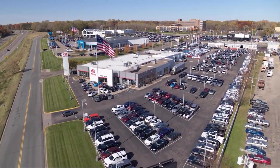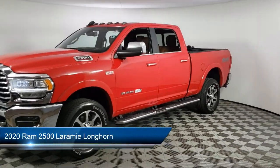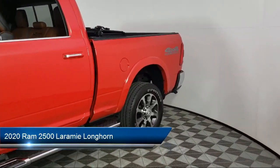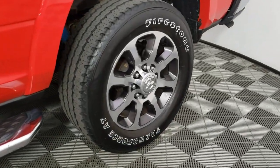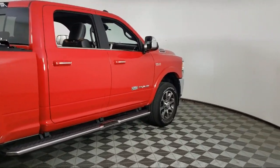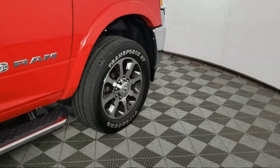Inver Grove Toyota welcomes your interest in one of our great vehicles that comes equipped with navigation, tow hooks, leather seating, running board package, tow package, keyless entry, air conditioning, traction control, cruise control, power windows, and has less than 35,000 miles on the odometer.